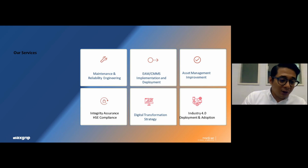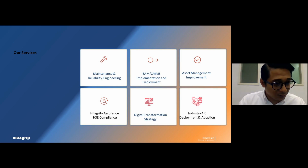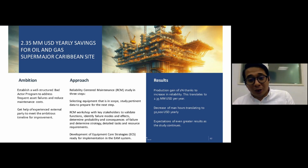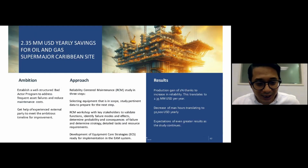And for those of you who have a matured field, we also do asset life extension, just to name a few. So these are all to help with optimizing asset integrity assurance, following the plan, do, check, act framework. So it is our aim to help our clients navigate between prevention of unplanned downtime and production loss, as well as prevention against escalation towards major accident hazard. Apart from that, we do digital transformation strategy, Industry 4.0 deployment and adoption. So as you can see in the slide here, let's stay with this slide.